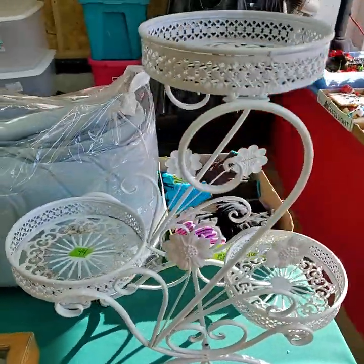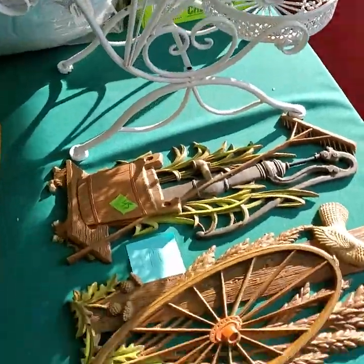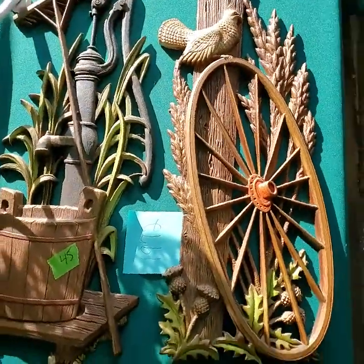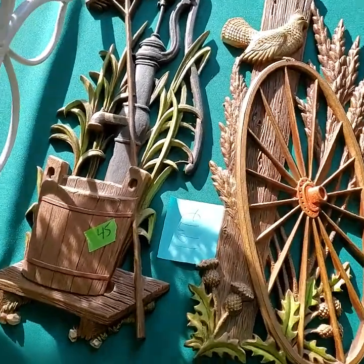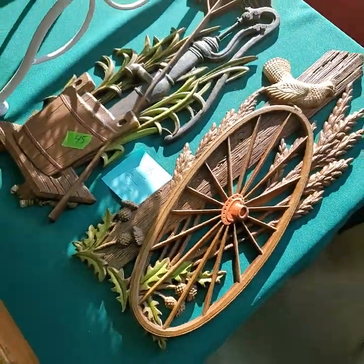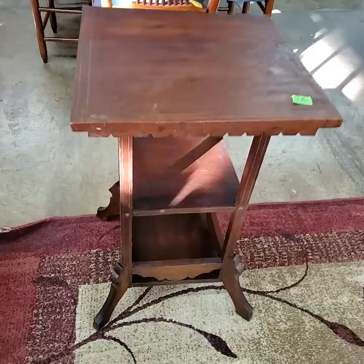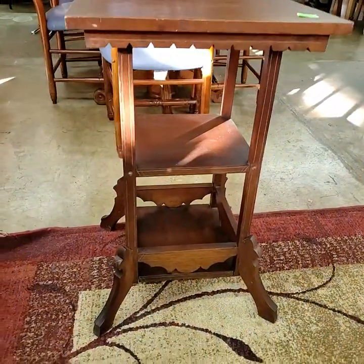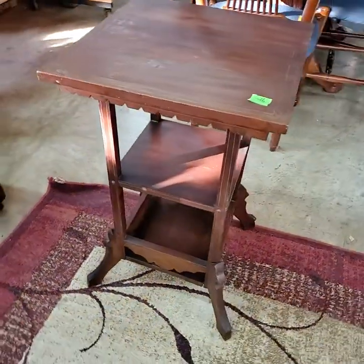44. Nice vintage plant stand, wrought iron. 45. Pair of the wall hangers. 1972. Number 46 is this beautiful stand. Two shelves on it.